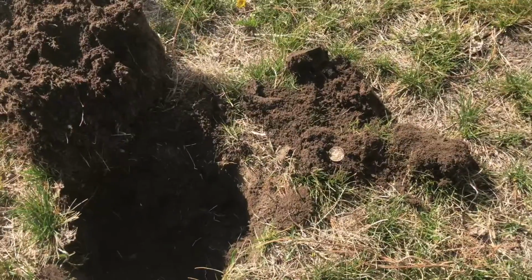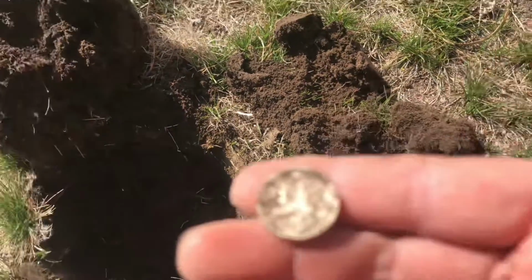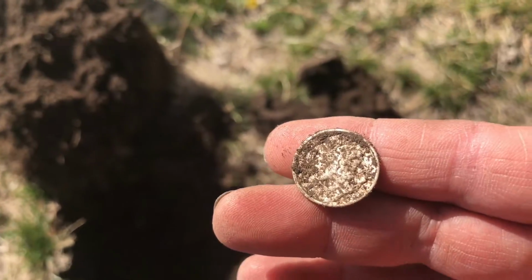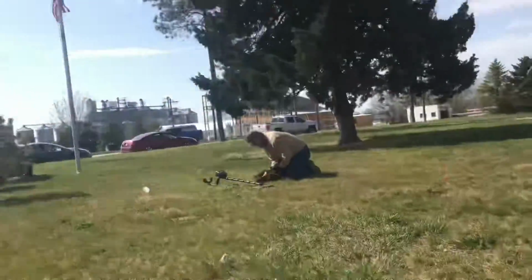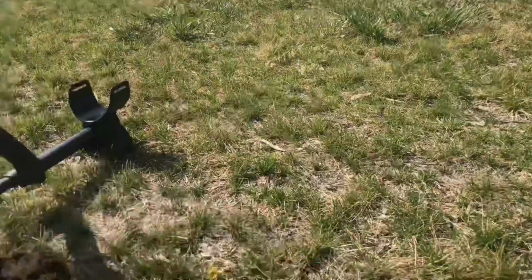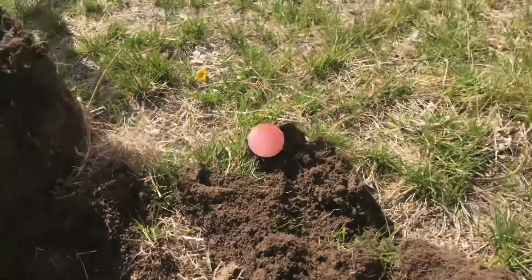And now that I've changed the settings for my machine, I have finally found my first silver here. It looks like I got a mark, so that is awesome. This has been a long time coming. Eric is still cleaning my clock here as far as the signals go, but I'm happy to have this. Let's get it cleaned up real quick and see what it is.